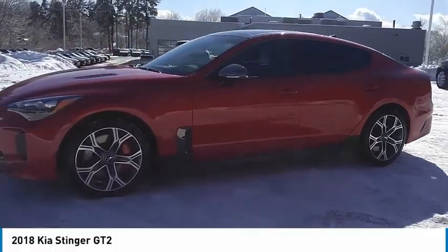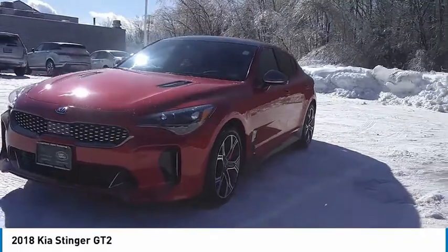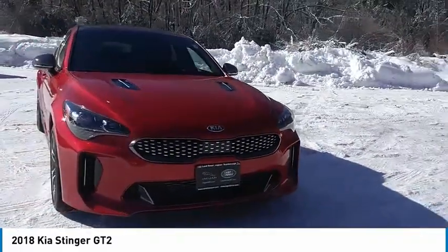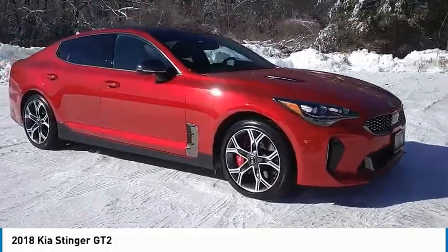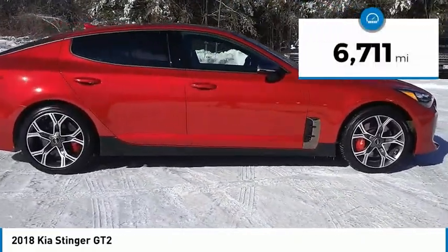Make a great choice today with the 2018 Stinger. The Kia Stinger has a design that is sure to leave an impression. It offers the perfect combination of a sporty look coupled with a wide variety of luxurious features. This vehicle has less than 7,000 miles.